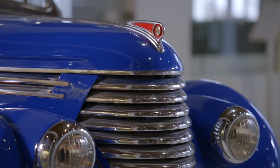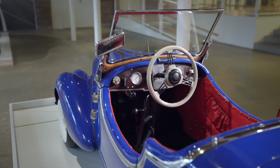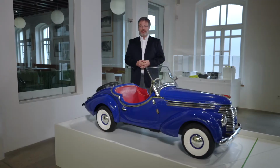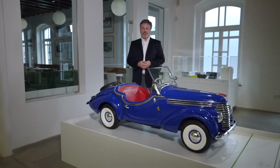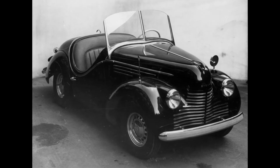In 1941, a few elegant roadsters with electric drives were produced in Mladá Boleslav. However, it was not a road car, but a toy car branded Škoda Puck, which means goblin, and could reach a speed of up to 12 kilometers per hour.